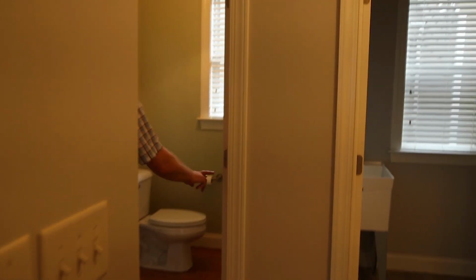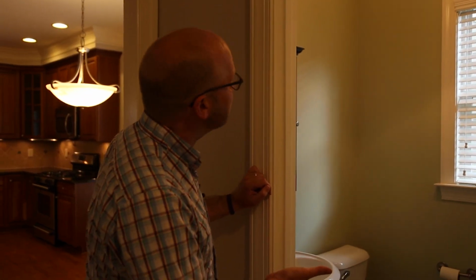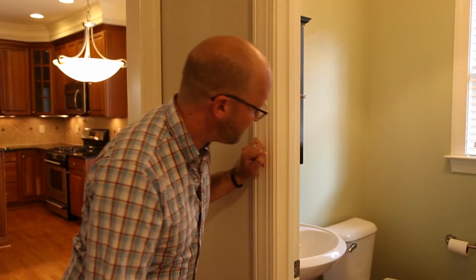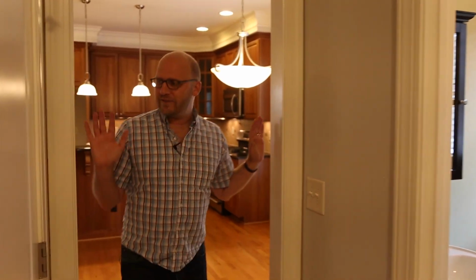One more thing just to show you on the way out, we sort of skipped past the powder room on the first floor. So again, this is right off the garage entrance from the back. We've got a nice, really charming powder room here. Cool light fixture, nice mirror, very handy. And I love the location of that. It's tucked away from the main living area.